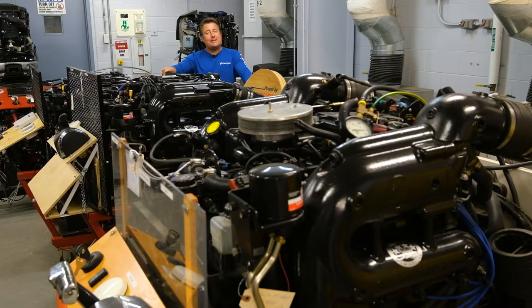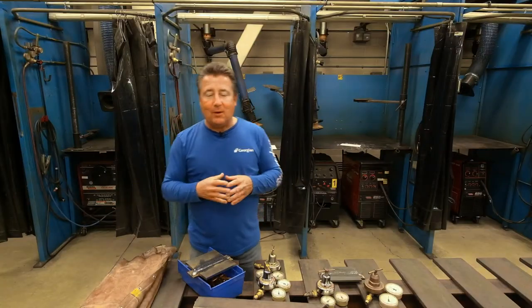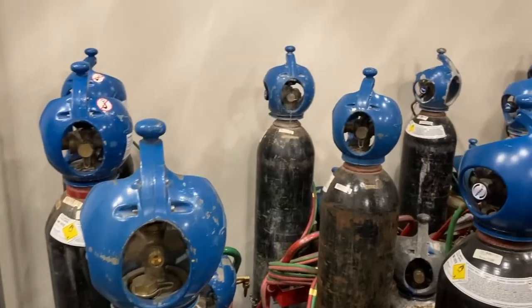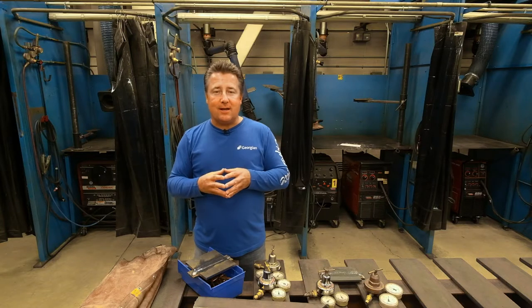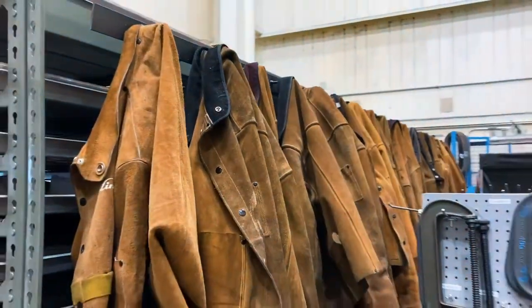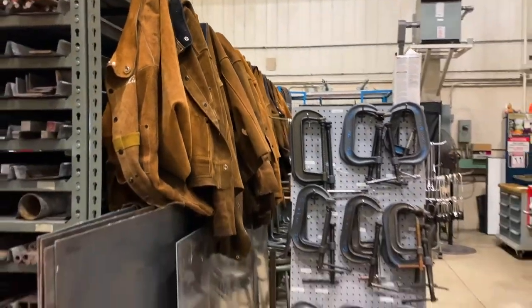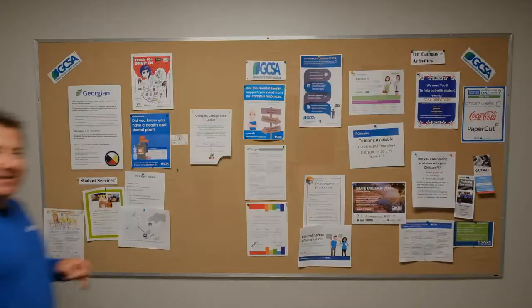Now, let's head over to the welding shop. Here in our state-of-the-art welding shop, you will learn everything you need to know to become an entry-level welder. We'll provide you with the necessary skills to work on your welding ticket, everything from health and safety, blueprint reading and sketching, as well as all position pipe welding.